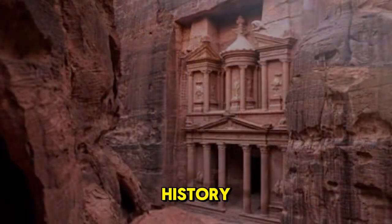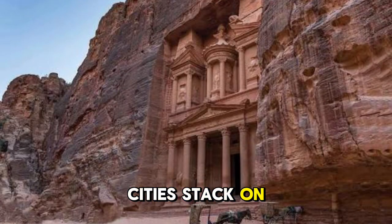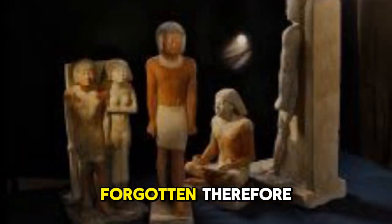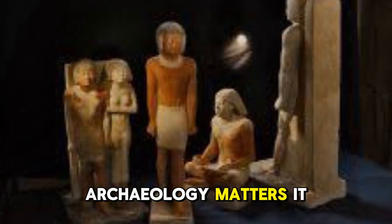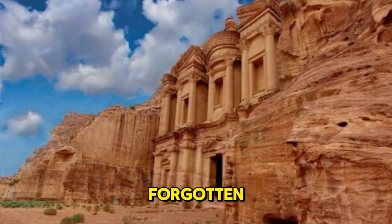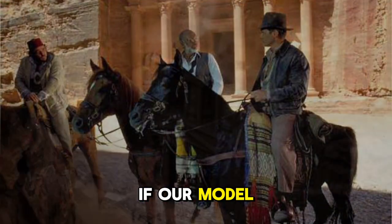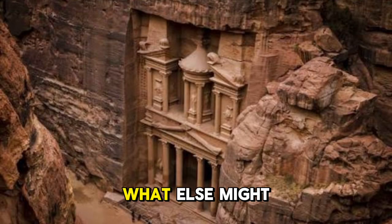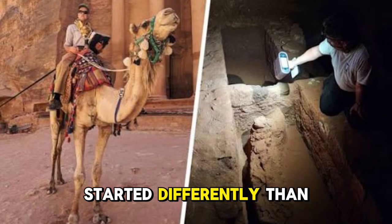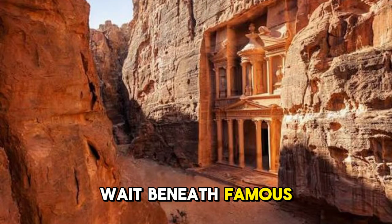This happens throughout history. One group builds on the ruins of another. Cities stack on top of cities. The winner writes the story. The loser is forgotten. Therefore, archaeology matters. It gives voice to the voiceless. It remembers the forgotten. The implications spread far beyond Petra. If our model for Petra's origin was wrong, what else might be wrong? How many other ancient cities started differently than we think? How many other forgotten peoples wait beneath famous monuments?